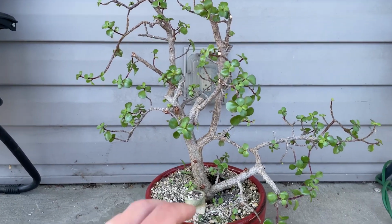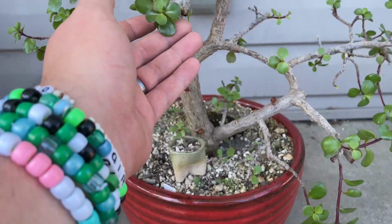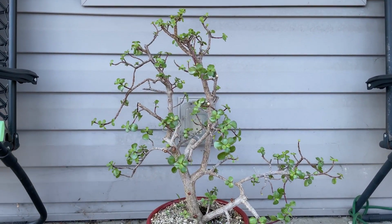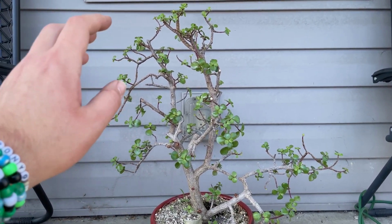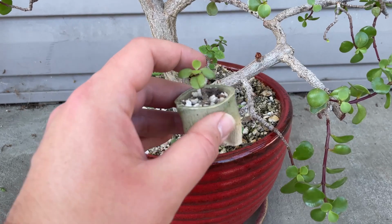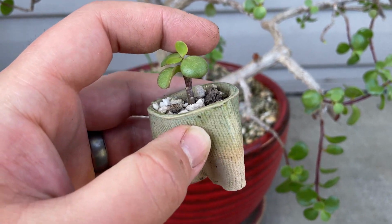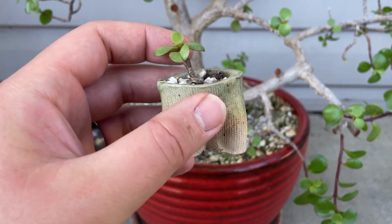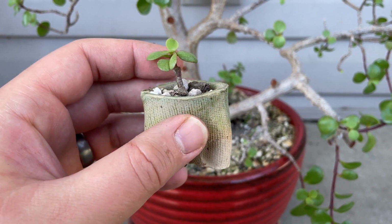And here on my porch we have my Portulacaria afra. That's doing pretty well. It could probably use a little bit more growth, but ever since I put it outside, it started really booming with growth. And I have a little cutting of my tripod here. So Rack the tripod Portulacaria afra is still doing well.